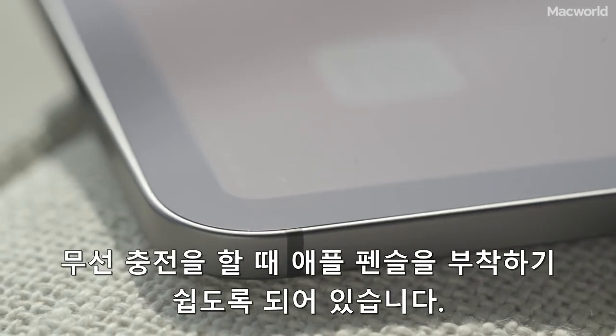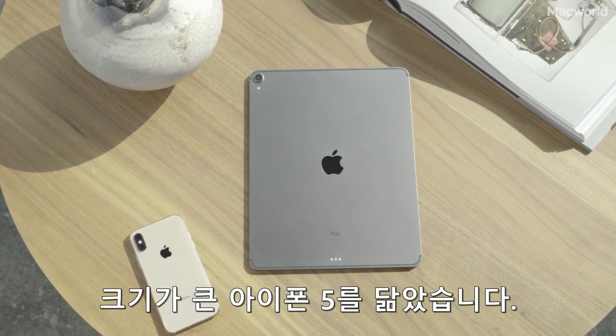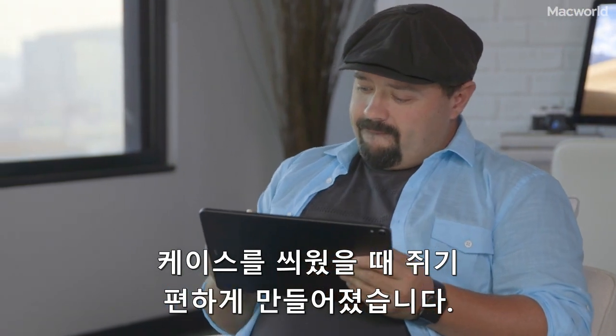I also like the new flat edges that were designed to make it easy to attach the Apple Pencil for wireless charging. The iPad looks kind of like a gigantic iPhone 5S with them, which I actually like, and I find it makes it easier to hold a tablet when it's outside the case.